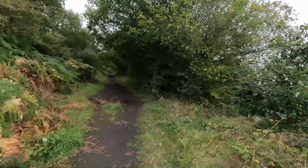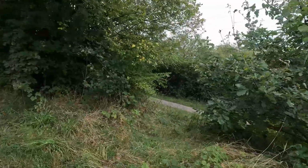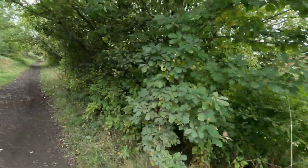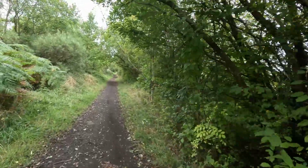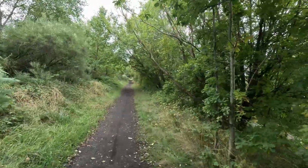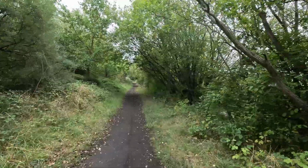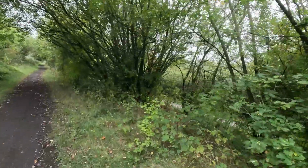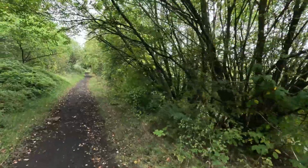If you just look down to our right, that path there is part of the Transpennine Trail. It goes up towards Silkstone Common, up what we know as the Worsborough Incline. We are starting to climb a little bit away from it, you can see how low it is there.